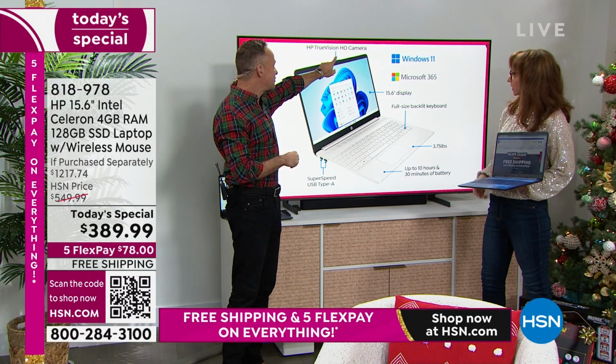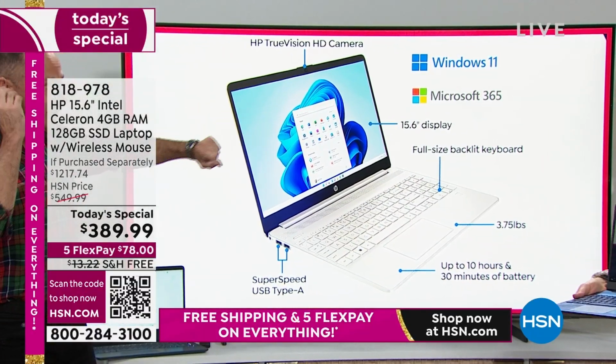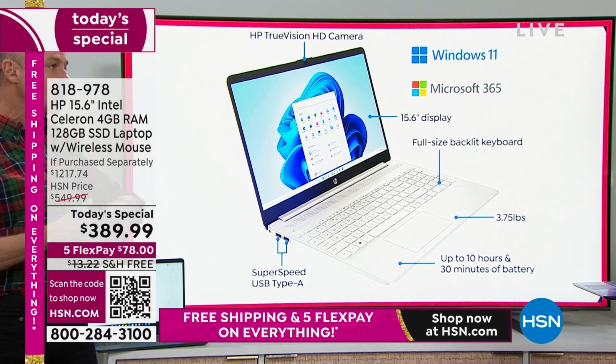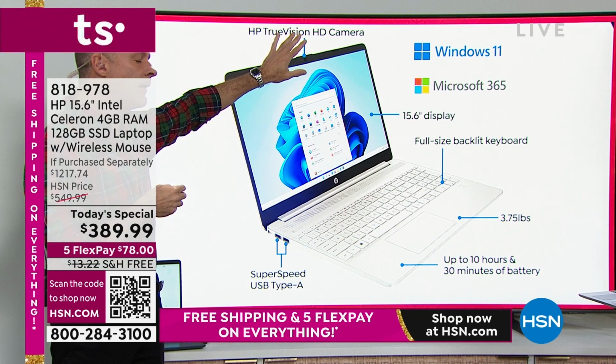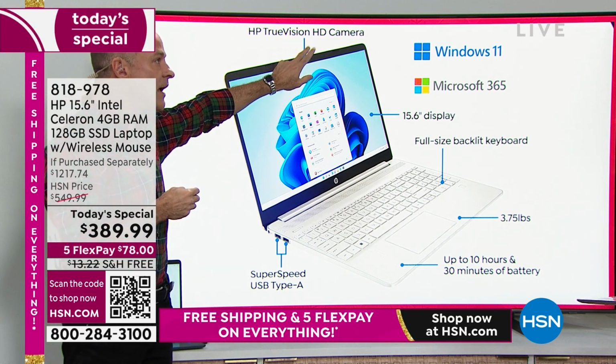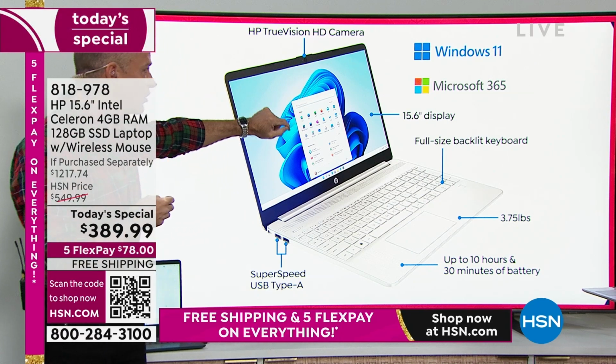All right, HP True Vision High Definition Camera, that's at the top. We've been showing that off, of course, right? Shannon's been talking about opening presents on Christmas morning, those sort of things. You can do Zoom, you can do Skype, you can do Microsoft Teams, which is built in to your computer now.